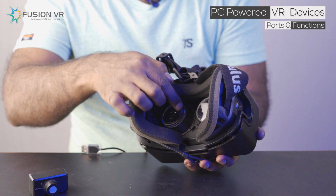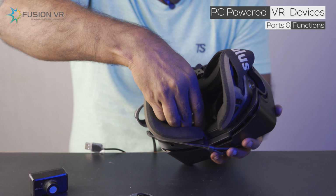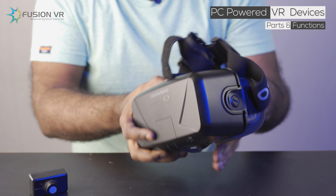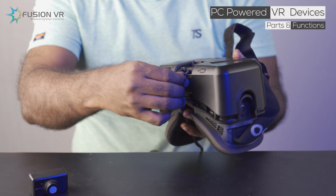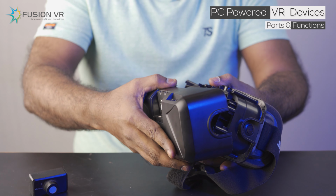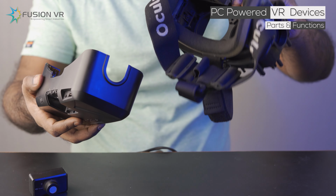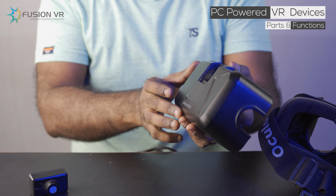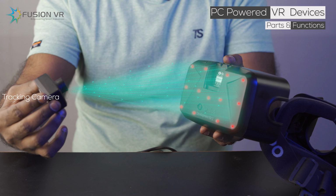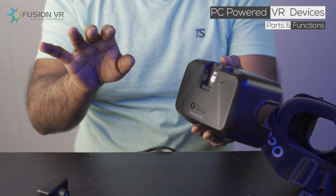When you look here, there are lenses, optic lenses, removable lenses. Once I remove these USB and HDMI cables, I should be able to open this. So here there is nothing. And inside here there are sensors. These sensors are tracked by this camera. So this is an outside-in tracking system for the 6DOF movement.